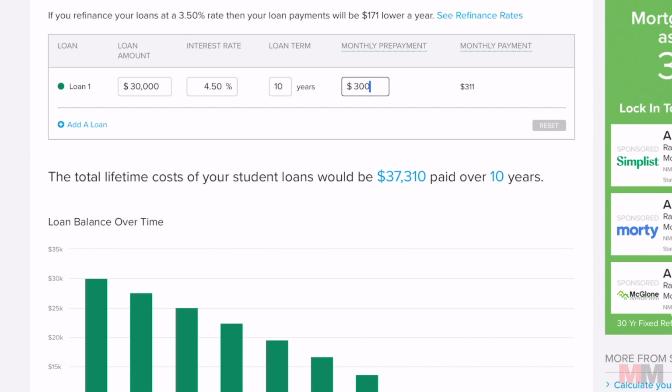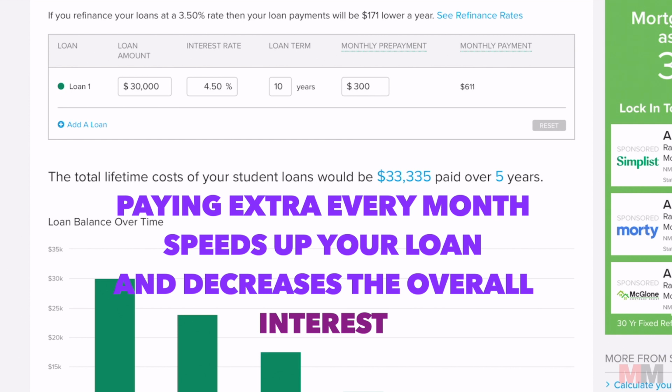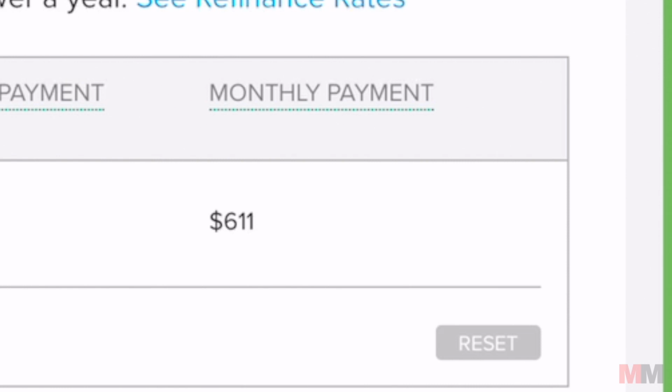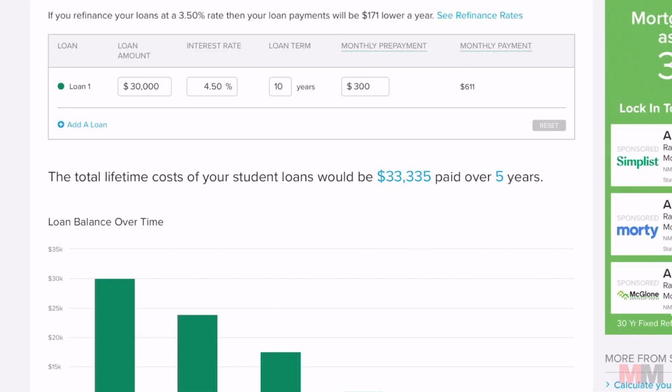Anyways, pretend that we paid an extra $300 a month, right? Take a look at what happens to my loan. One, the total lifetime cost of my student loans would only be $33,335. That's about $4,000 less. And I only have to pay it over 5 years. The down part is that not everyone can do this because your monthly payment also doubled. It doubled to $611. You really got to starve in the first 2 years, work an extra shift. I actually did that. I took on evening school, night school. I think I was teaching like 6 days a week.